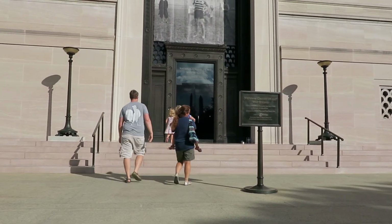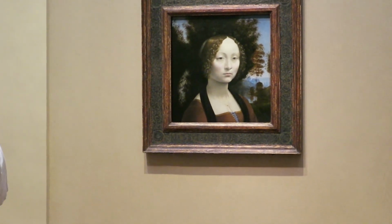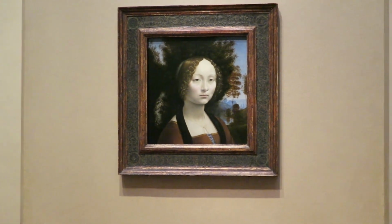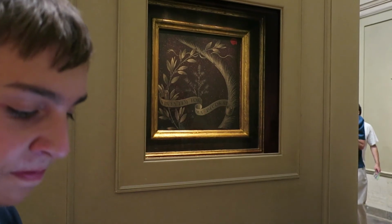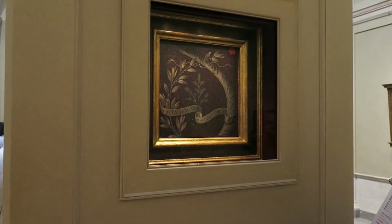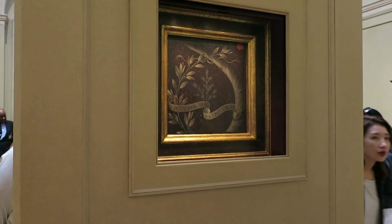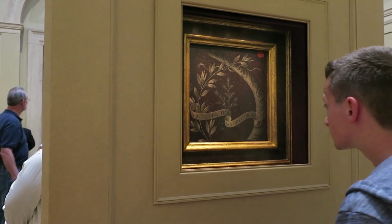We're really looking for some Da Vinci stuff. The one and only Da Vinci in North America, or known Da Vinci in North America, I should say. So leave it to Da Vinci. He painted both sides of the picture. This is the back side of the previous Da Vinci.